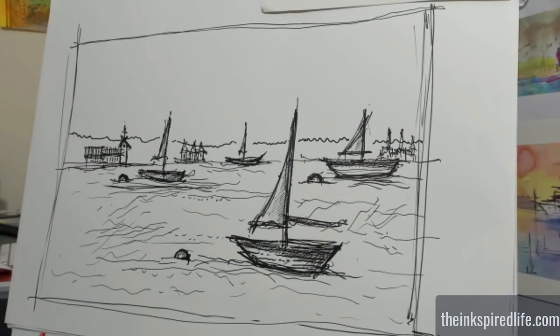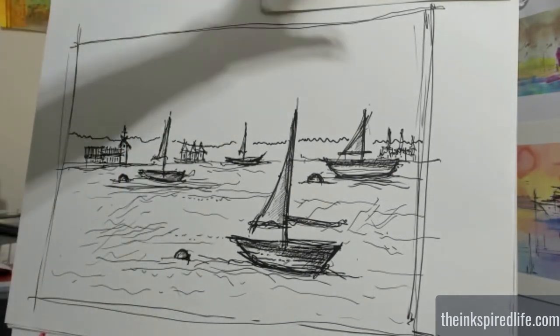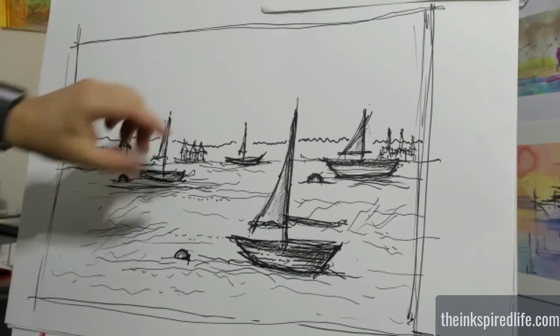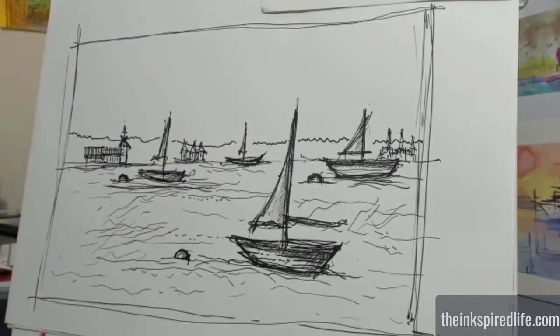Can anybody tell me maybe something I can add to this that will just give it another level of interest, or maybe define something or call out something that's in the scene that I really didn't show on here? There's a couple of things that come to my mind. So let me know, what do you think I can add on to this that maybe is here but not here? I'll let you think about it.